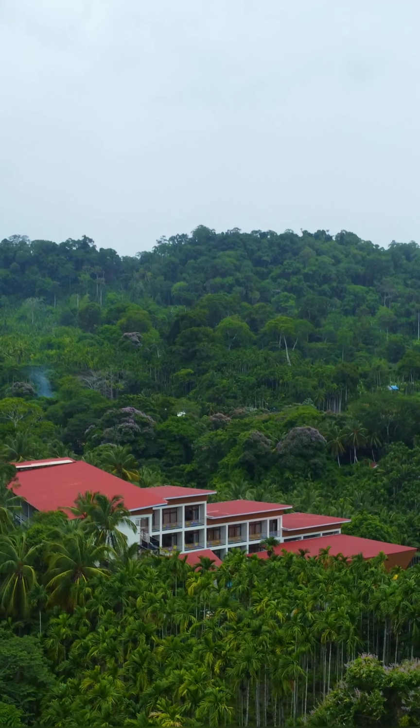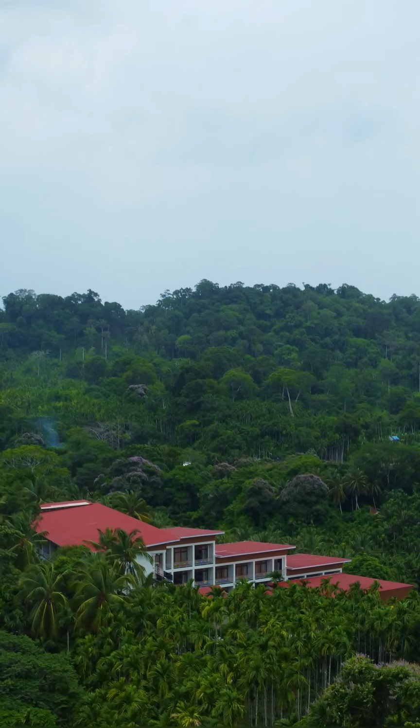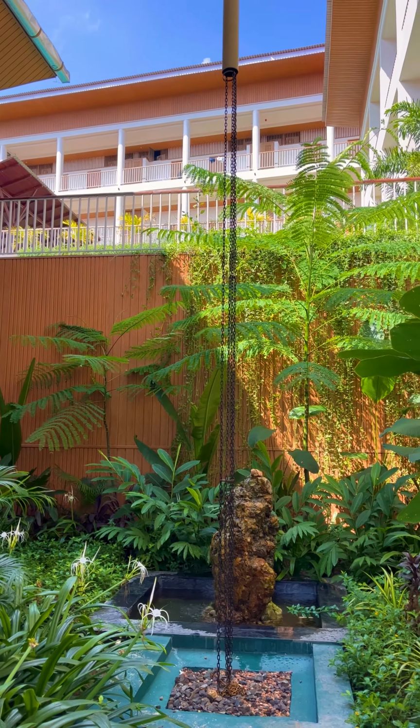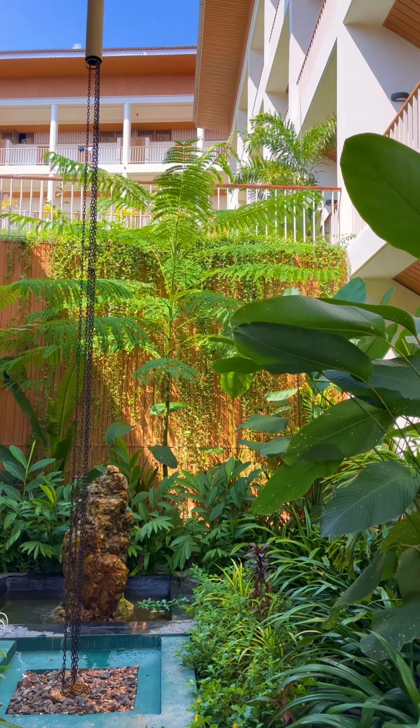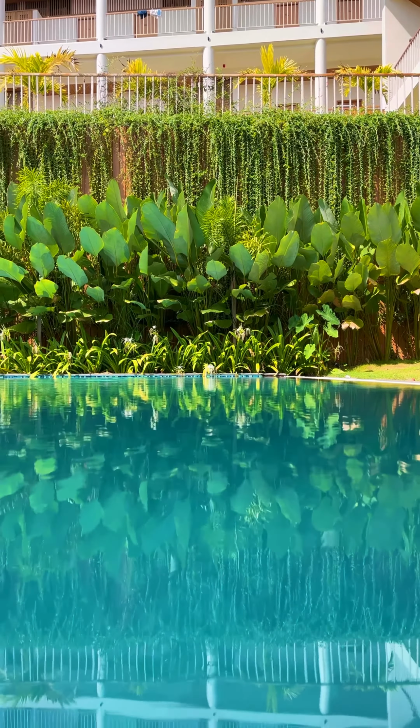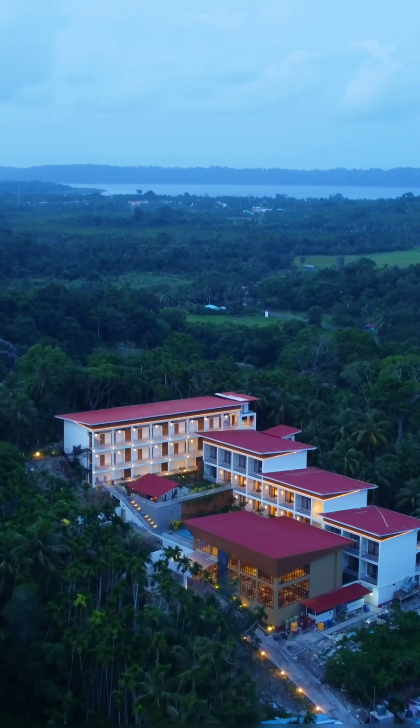Being the only resort located on a hill, it offers a refreshing escape with a continuous flow of cool, crisp air, creating an oasis of comfort and tranquility that even gets better as the sun goes down.